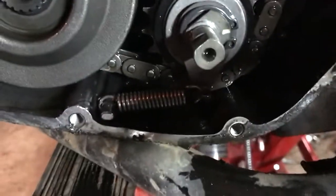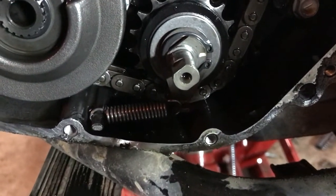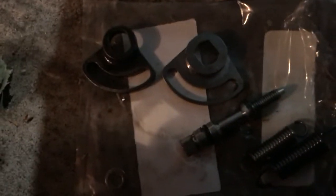There we go. Shorter spring installed. Just gonna bolt her all back together. You see this? You see that the slot area is bigger, and they just have that clocked in a different direction, so it holds it up more. So you just have more stroke.